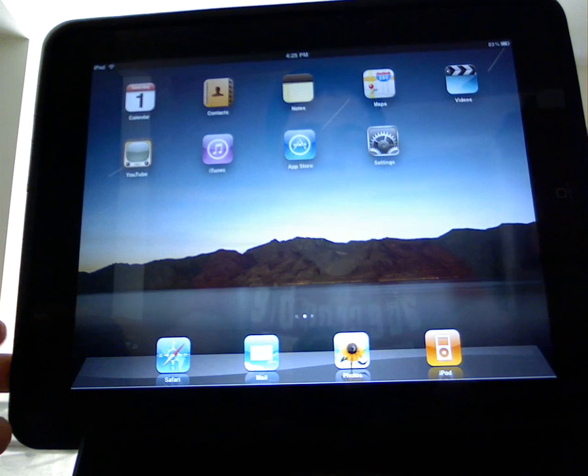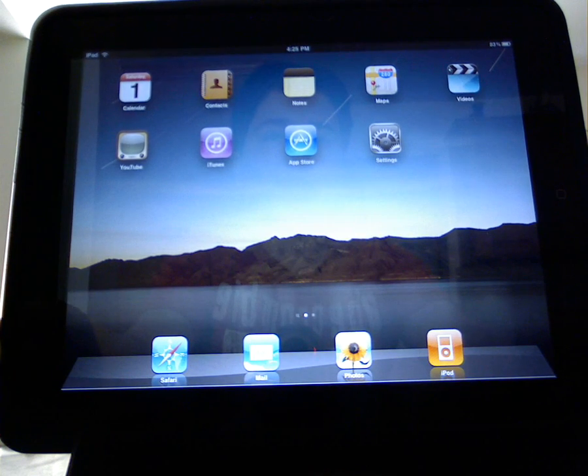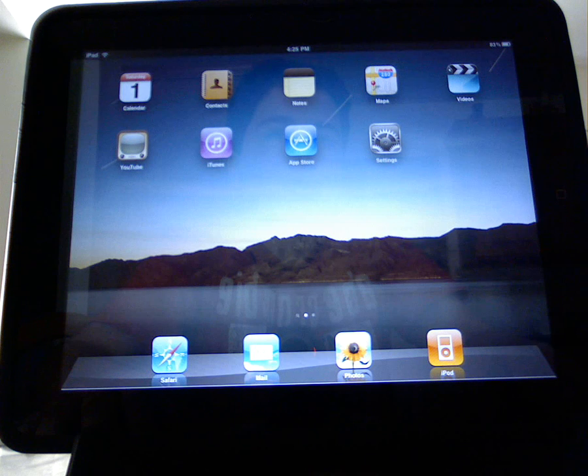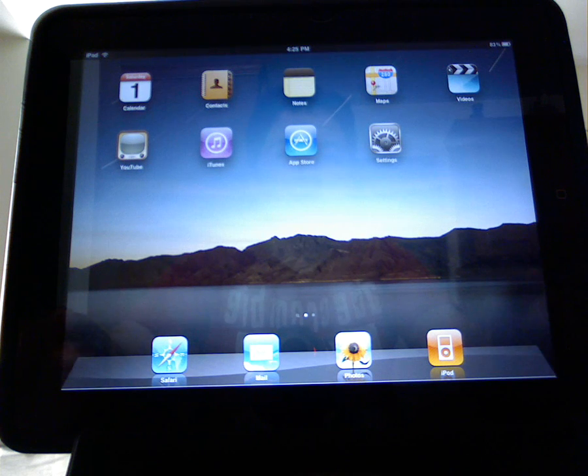And about power, this iPad and all iPads have great battery life. They last 10 hours per battery charge. I've been on mine for like 4.5 hours now, and it's only 83% battery dead. So that's extremely good.